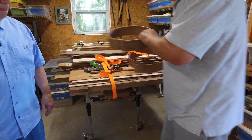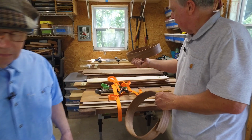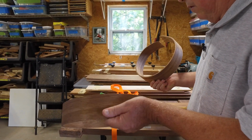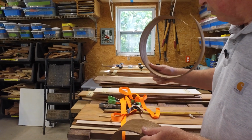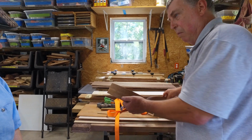So they're kind of ready to go. And I'll write the length of them on here so that I'll know where they go relative to the rim. This is 3 feet 2 inches long. This is 3 feet and a half inch long. So this is the outer rim. This is the middle rim.